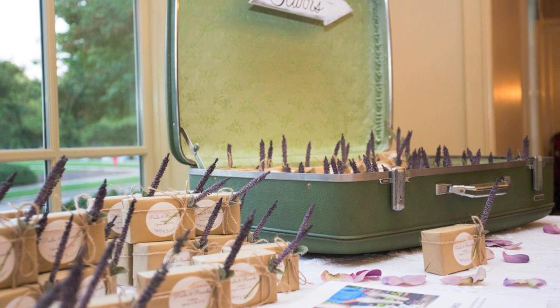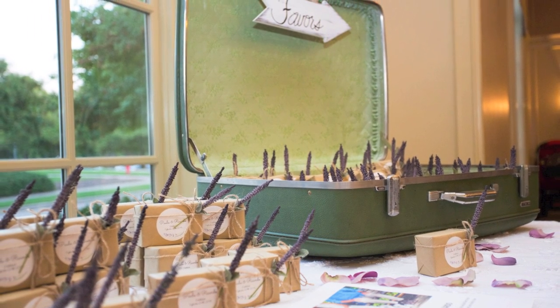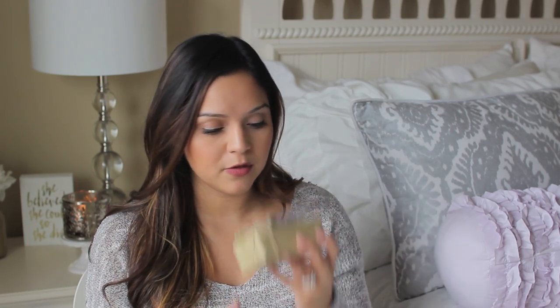We had them laying in an antique suitcase, and I found this suitcase in an antique store for I think it was like 30 bucks. We had it opened and had all the soaps in it, and we had a little sign that said favors so our guests could take some. But yeah, they were just adorable. They still smell like lavender, which is amazing because it's been, what, 3 months now? But yeah, these were our favors.